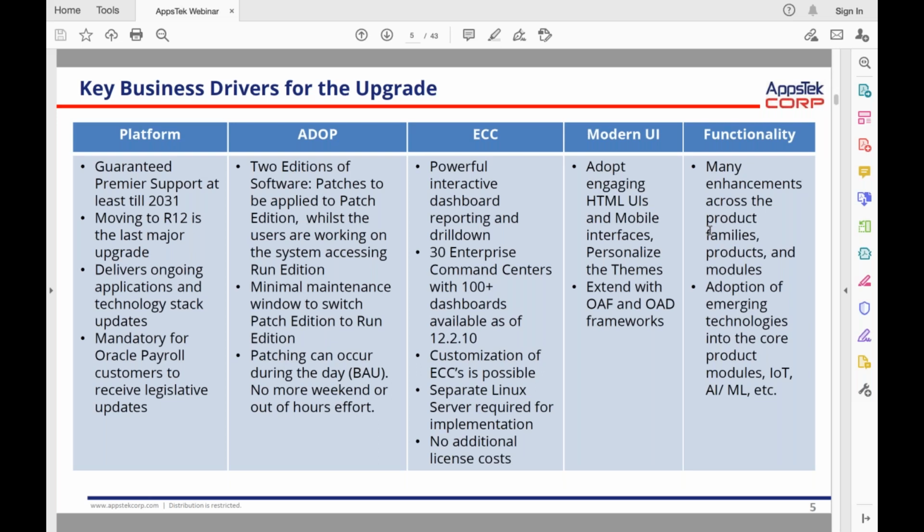If you upgrade to the 12.2X platform, Oracle has promised all the customers premier support till 2031. And moving to R12, or 12.2X, is going to be the last major upgrade. Also, one of the key business drivers on the platform is to get the updates, tax updates, your year-end processing patches.